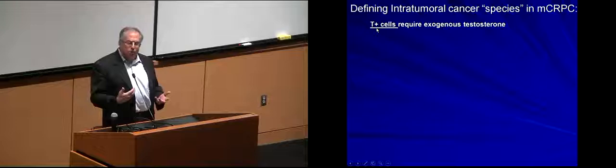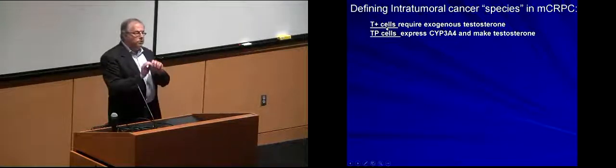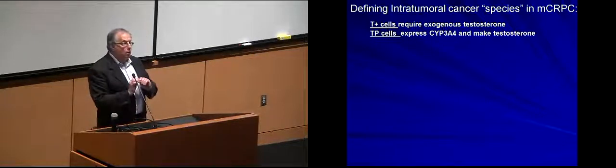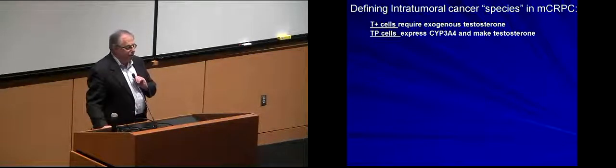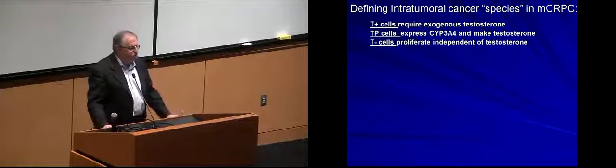And so this is how we approach this mathematically. We defined 3 species. T plus cells are the ones that require exogenous testosterone. TP cells are the ones that make testosterone. And the T minus cells are independent of testosterone. These are the bad guys. These are the ones we want to prevent from proliferating.